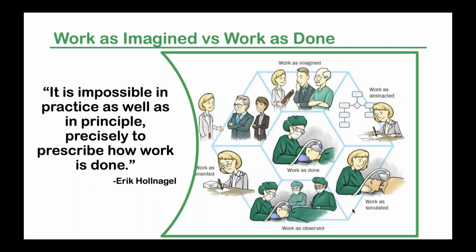So in the planning of a new healthcare facility, it's an evaluation of the work system. There's a practical need to imagine how work will be performed in the space. And that is known or called as work is imagined. Work is done, on the other hand, reflects actual delivery of care and realities of the work system. So as Erik Hollnagel describes it, it is impossible in practice as well as in principle precisely to prescribe how work is done.